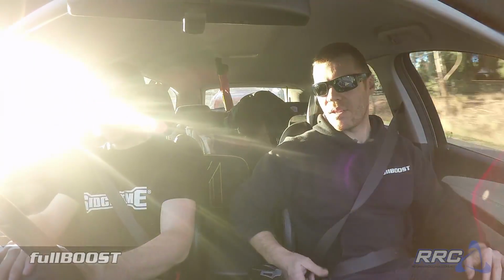We ran 111 to mid-track the last two runs, so it shows there's a fair bit left in it. Yeah, for sure. Just without turning the boost up. Yeah, well, it was on the boost. It went 970 at 136, and then we probably put maybe another 2 or 3 PSI into it, I haven't actually looked through the data, and it went exactly the same time.